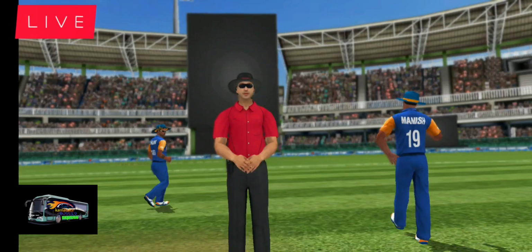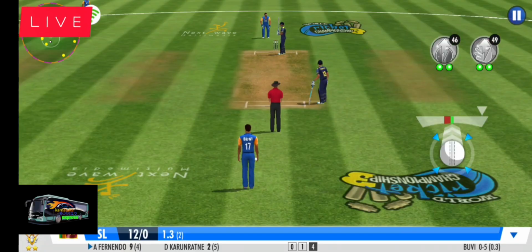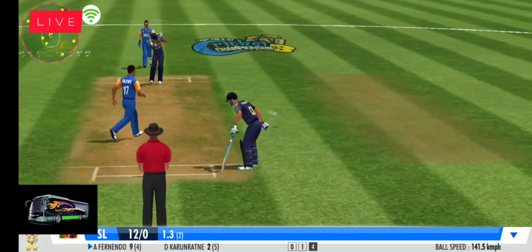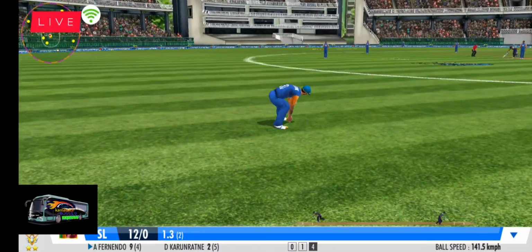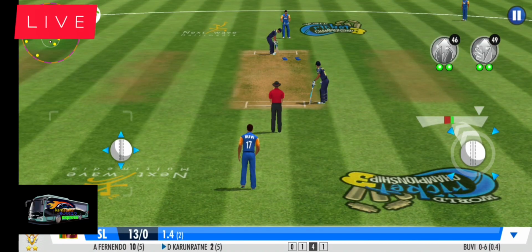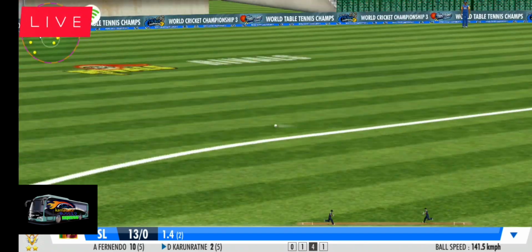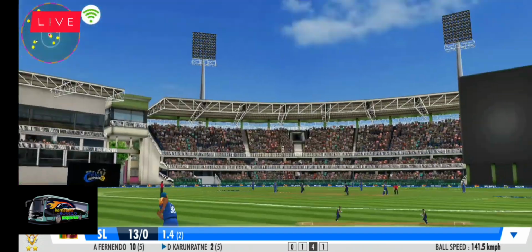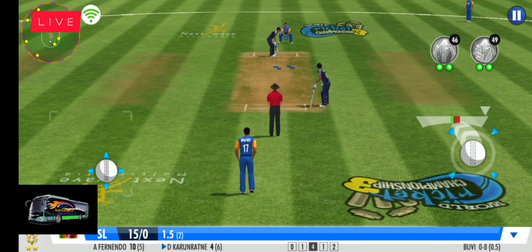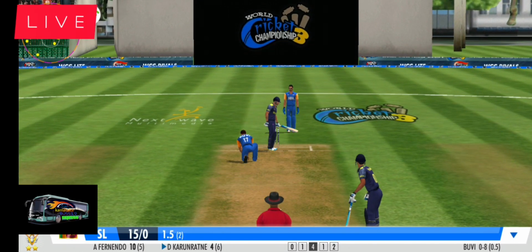A graceful stroke for the boundary. Well fielded in the end. He returns a very good throw as well to the stumps. Well run. They make it back into the crease safely. An impressive sprint by both batsmen. Good running, and they pick up a cheeky double here with that nimble sprint. The bowler has completely bamboozled the batter.